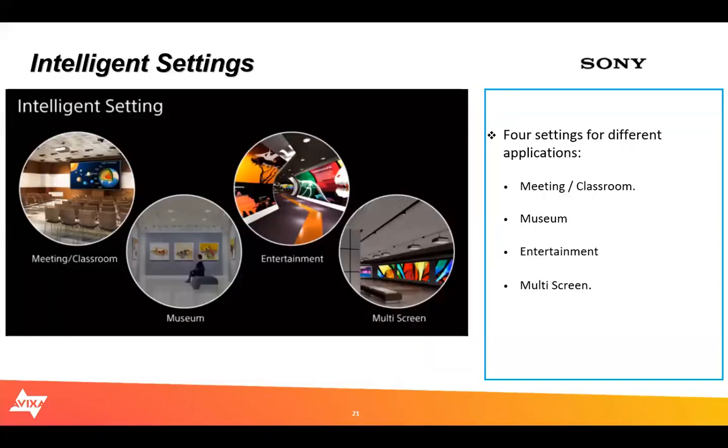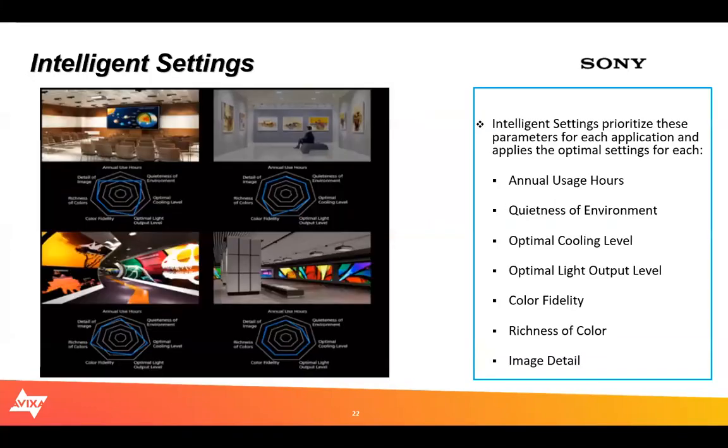So going back to the 4 preset settings: meeting, classroom, museum, entertainment, and multi-screen. Those are the settings that users can select based on their application or their environment. So intelligence settings prioritize these parameters for each application and apply the optimal settings for each. We make assumptions for the annual usage hours, the quietness of the environment, the optimal cooling level, the optimal light output level, color fidelity, richness of color, and image detail. So you can see on the left-hand side, with the star charts, the parameters are adjusted accordingly based on the environment.